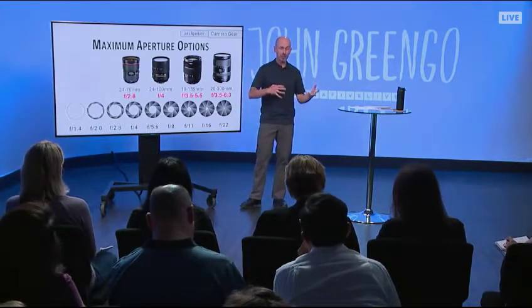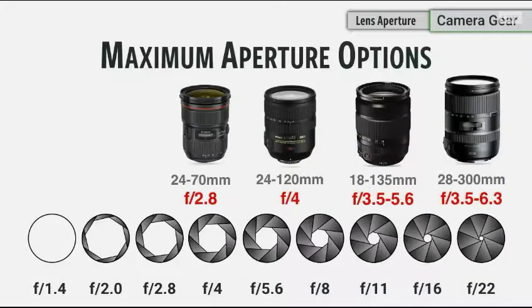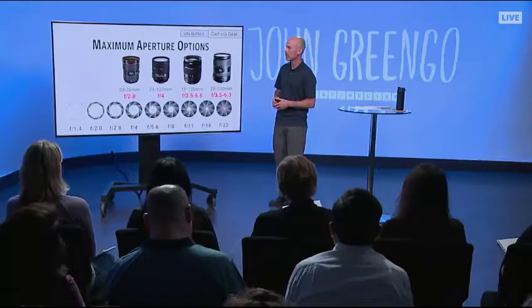If I'm being hired professionally to do something, if I'm working with people and action, the 2.8 lenses are nice. They're bigger, but they're going to allow me to shoot just 1 stop lower in the ISO or 1 stop faster in shutter speeds. And so I prefer not to travel with the 2.8s just because they're so big and heavy and they're not necessary for most things. But professionally speaking, that's what most pros use.